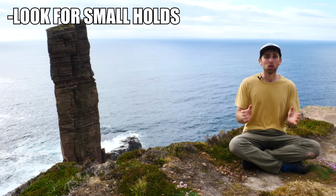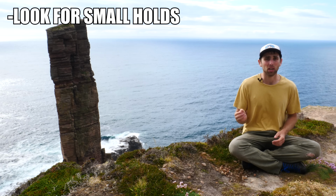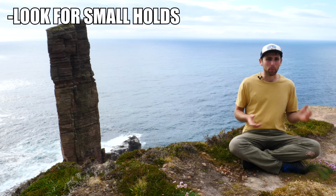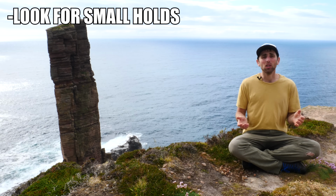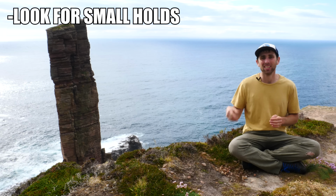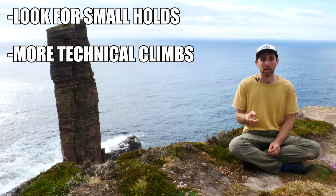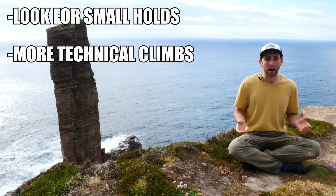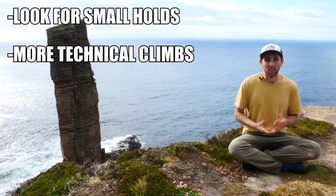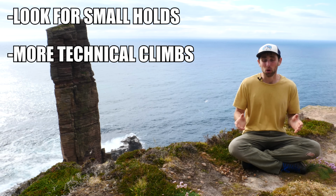1. Look for small holds. I generally focus on climbs with smaller handholds like crimps, pinches and pockets, and limit how many of the blobby problems I try. The blobby ones also use more hand skin than your fingertips, so best to save them until later in the session anyway. 2. Look for technical climbs. Try and climb problems that require a bit of technique and finesse rather than just pure thuggery. This will help you transition to that mindset of making climbs easier that I spoke of earlier.